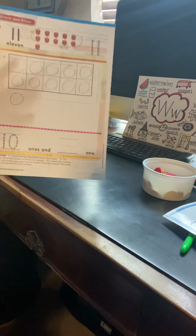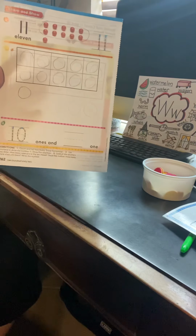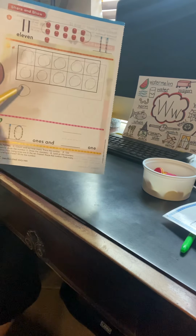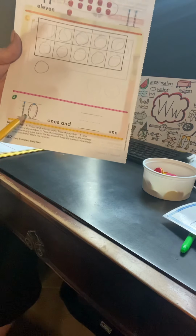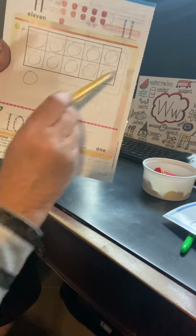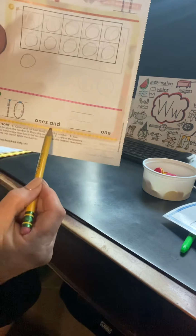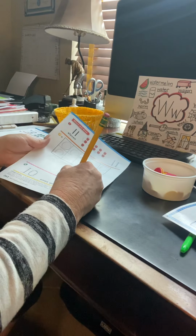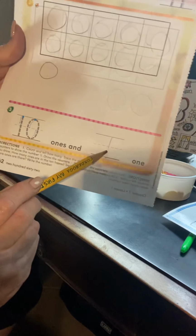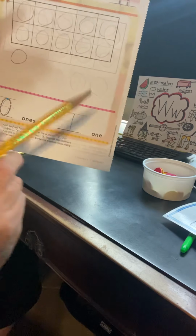Okay, we have something called a 20 frame, and it's a big mat that has two 10 frames, but you don't have to use two 10 frames because we can just line them up down here underneath. So down here, what did we do? Well, we have 10 up here, 10 ones, and how many extras? Okay, 1. So 11 is 10 in the 10 frame plus 1 extra. So this is place value, 10 here and 1 more.